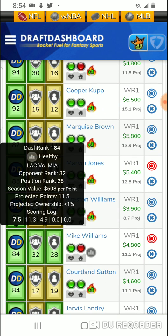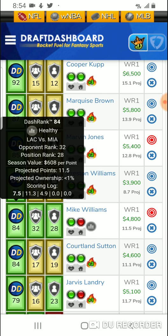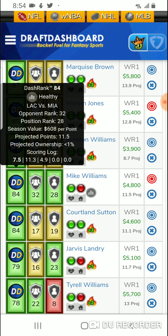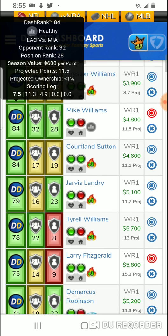Because I don't like Keenan Allen as much as the field is going to, I'm going to roster a guy like Mike Williams. This is a guy who hasn't done a whole lot this year. $4,800 price tag against Miami. Someone's going to score for these guys, whether it be Ekeler or Allen. Those guys are going to have 75 to 80% of the ownership. So I think that grabbing a guy like Mike Williams might be that guy that goes for 102 scores that nobody has. So keep an eye on Mike Williams this week.